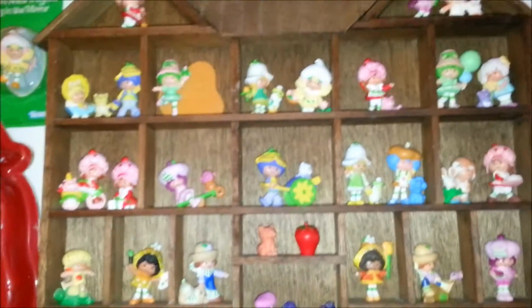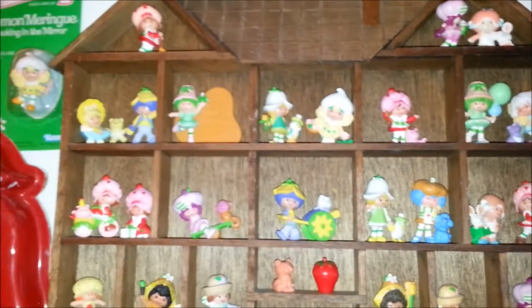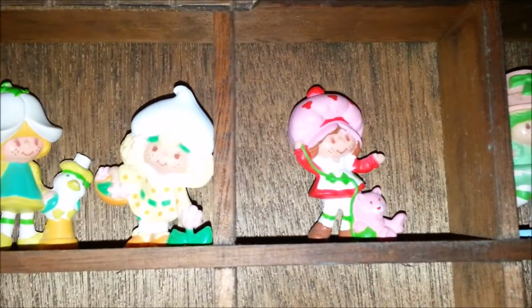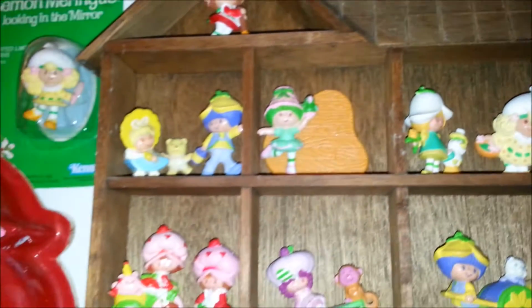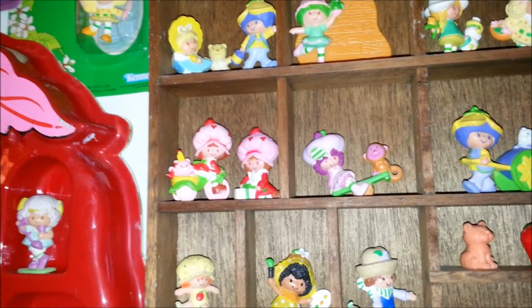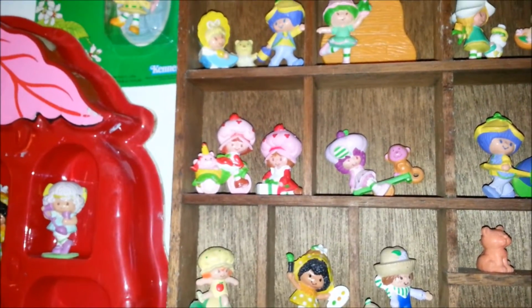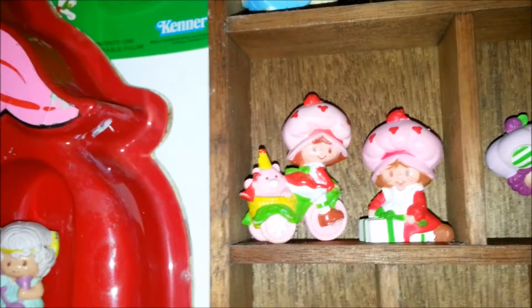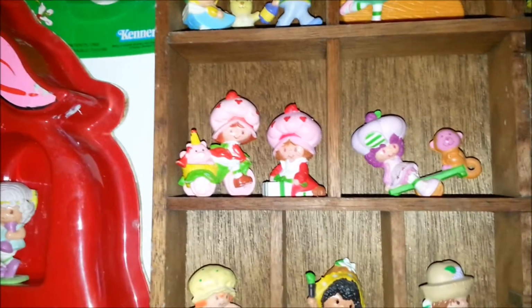So I don't have them really grouped by when they came out or anything like that. So then in 83, a few more came out, like this one with the custard, and then in 84, that's when the really special ones came out that are more rare, because that's when strawberry shortcake stopped in 1984 here in the United States anyway. And so those minis are the hardest to find. This is one of them that I got here, the tricycle one. And they're also the most expensive. But I do not pay up for things typically, so I just have to find them.